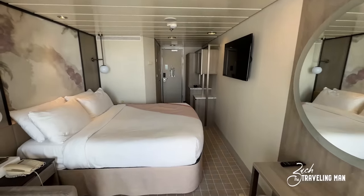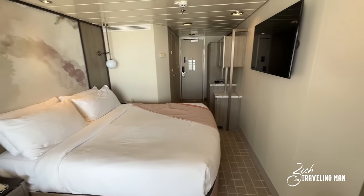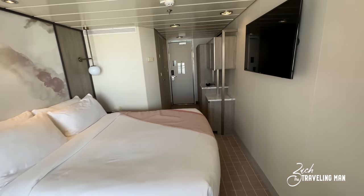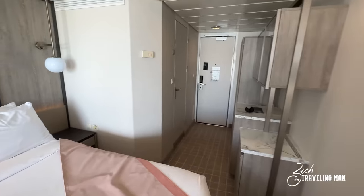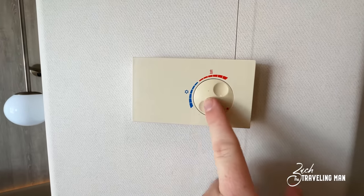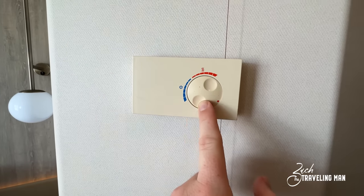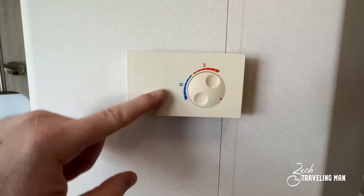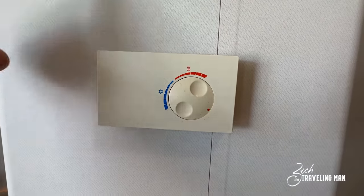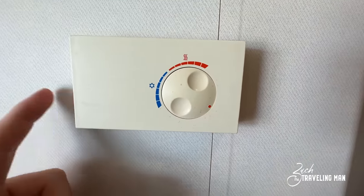So let's go back in and look real quick at the bathroom, because I am curious. I gotta make sure this door shuts behind me. There we go. So the air stays on. Here's another thing. Here's the air system in this room. We'll put it all the way in this position. One of the first things I do when I come into my stateroom is cut that air down.